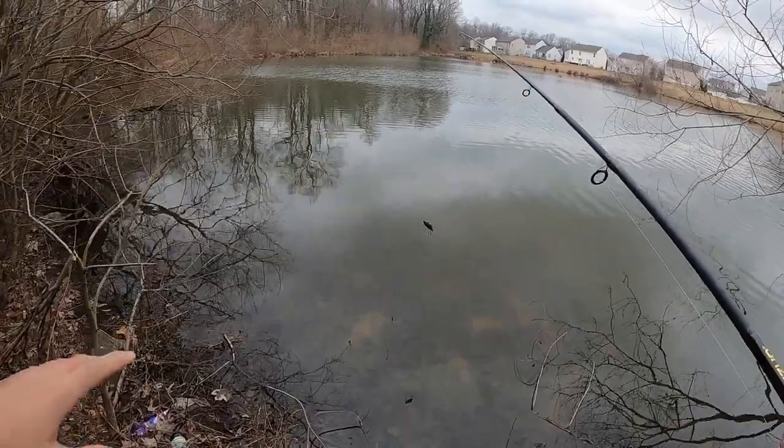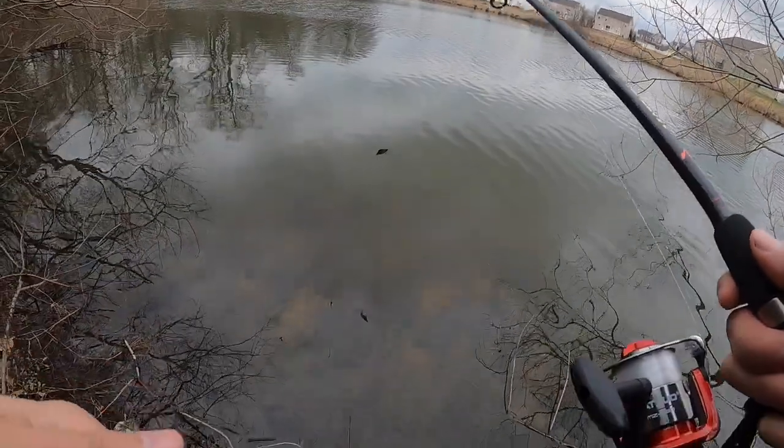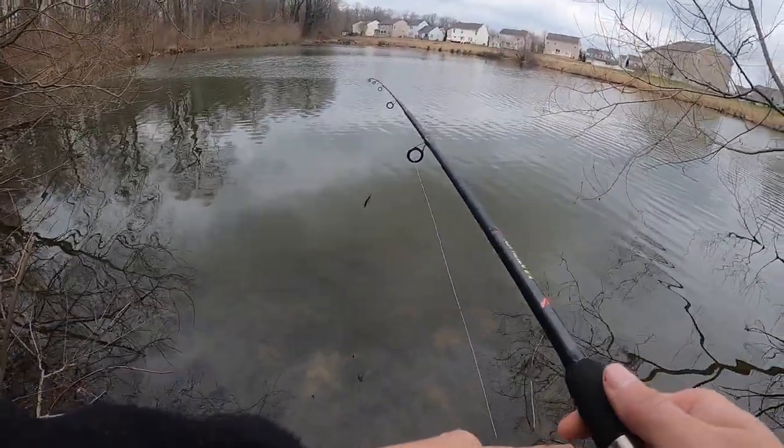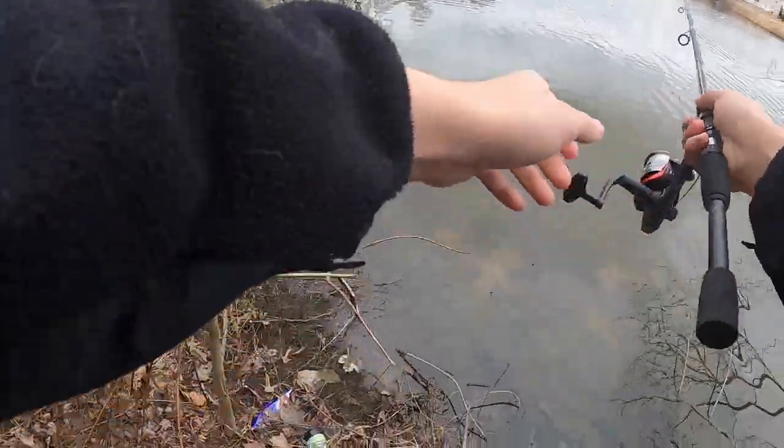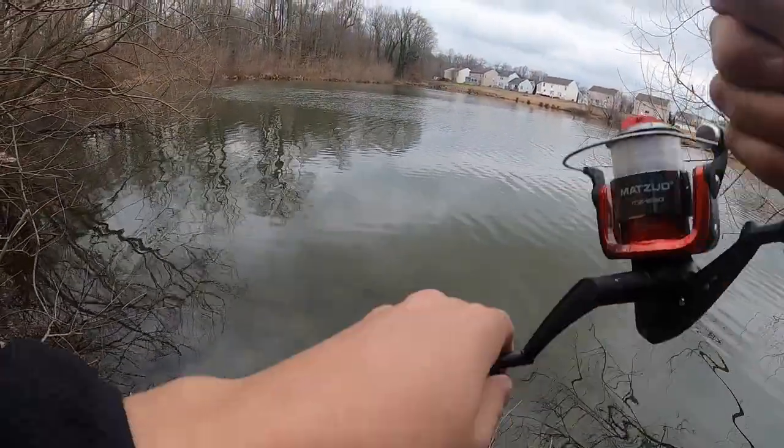So this is the time of year where these bass are not going to be very active. If I had to guess, I mean, hold on, let me feel this water here. Oh my, it's not warm. Not in Florida, yet. First cast out here. Watch, first fish of the year, first cast.